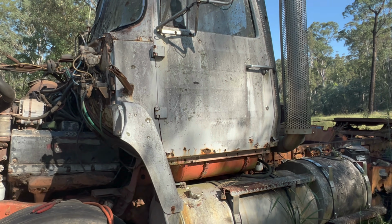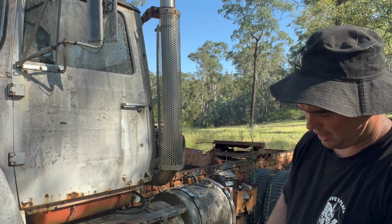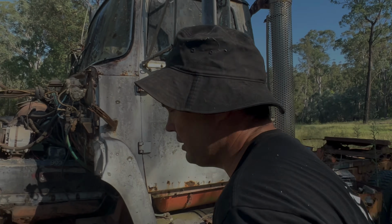The trouble with these is they haven't got a primer either. You've either got to pressurise the tank or use the starter, which sounds like it's running down a bit.